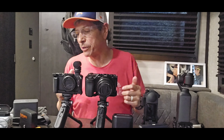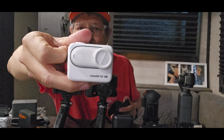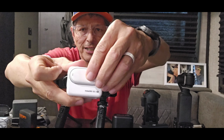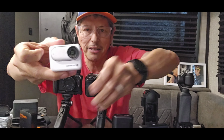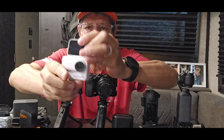Okay, what do we got? I think these are the last ones on the list. This is called the Insta360 Go 3S. Now these cameras here, I got the lens protector on there. What's so fancy about this one? It's kind of just like the Insta360, just like this one. It's almost the same thing. Also got a flip-up screen, as you can see.